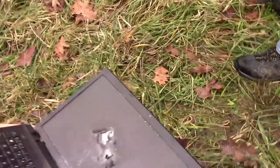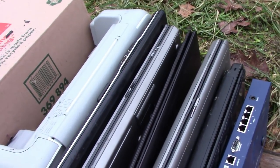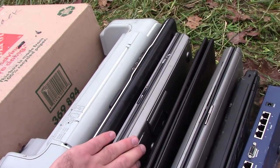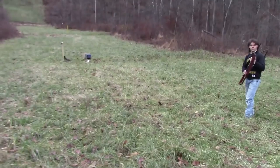Jack, you think you can fix this computer? Yes. So the 22 stopped in this one. The 30-30 and the AK both stopped at the end of this computer here. Did not even make it into this one. Now we're gonna go to a 30-06, then a 300, and then a 12-gauge slug.